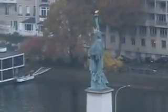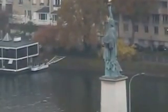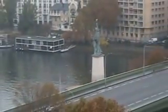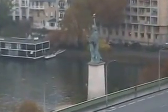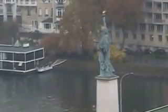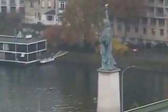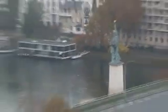And we have a nice view of the Statue of Liberty from our room. It's on the Seine. And there's also a Statue of Liberty in front of our hotel that I'll take a picture of. That one, our guide said, was a gift to the people of France from the people of the United States for the celebration of their 200th anniversary of their revolution in 1989. So 1789, 1989, 200-year celebration.